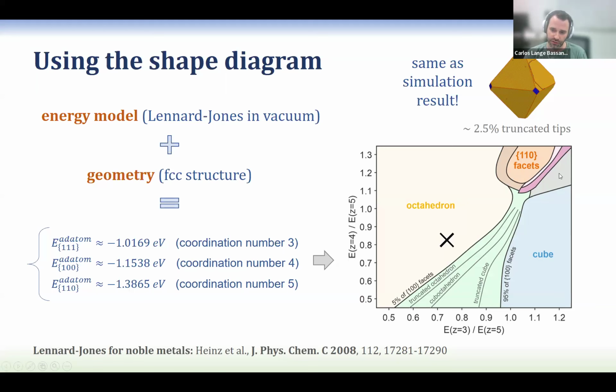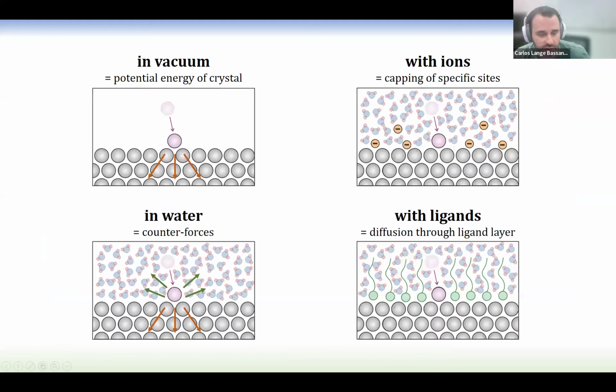And if we want to achieve these other regions of the shape diagram, we need to consider more things. Whatever I was considering there is this nanocrystal in vacuum, so there is only the solid pushing the atoms and holding them together. Whenever we insert this in a solution, for example an aqueous solution, there are counter forces, and they are going to modulate the energy levels and the growth rate of some specific sites. And we know that a few of the specific sites are very sensitive to the formation of shape. If we want to explore even more of these regions of the shape diagrams, then we need to insert ions. Ions go and get stuck in some sites. They have a strong bonding with some specific sites, and now these sites are kept. We cannot grow on top of these sites.